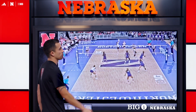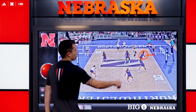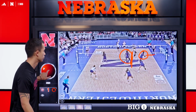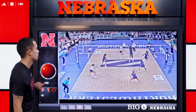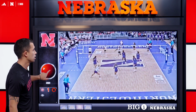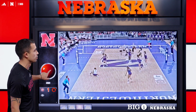And the fact that Harper's ready to hit, this blocker out here is ready to kind of release toward her. And we're going to try to attack this space and make this middle blocker make a choice. Okay? Andy does a nice job of coming down running. She's available, she gets her arm up, and she's ready to hit the ball past the Northwestern blocker.